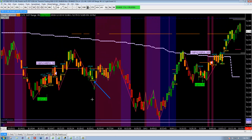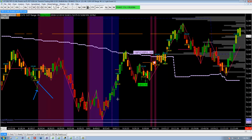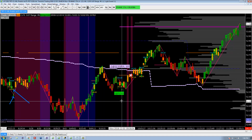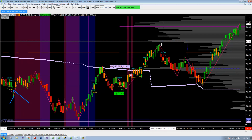Okay. This is the green. You can see it from the green arrow. That little green arrow. And the Superman here is too loud. So along here, I don't completely understand why I got taken out of that trade.